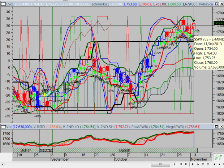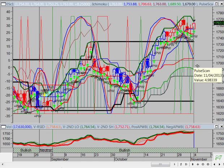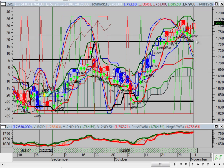If the 1758 half is triggered, it should help to accelerate the market down toward this downtrend channel line, going toward the 1700 mark. Truth be told, it looks like we're going to have to test this 1700 area. That's looking like where the market wants to go if we can lock into this downtrend channel in the S&P 500.